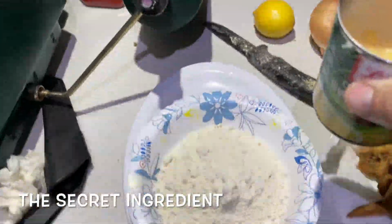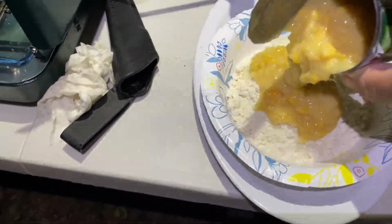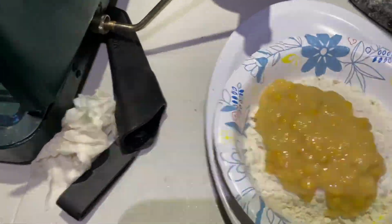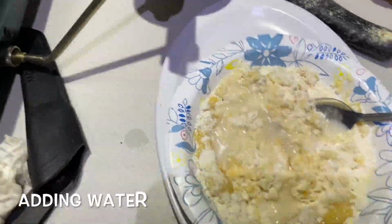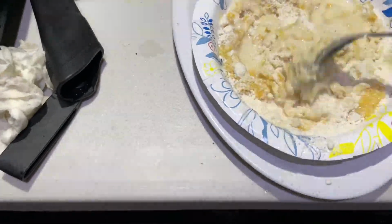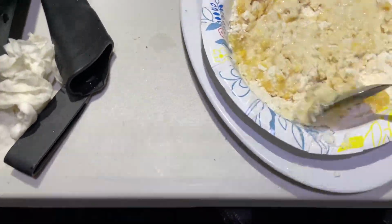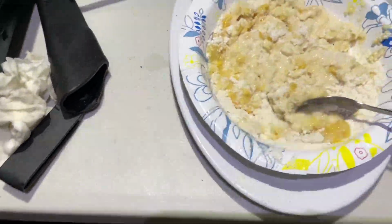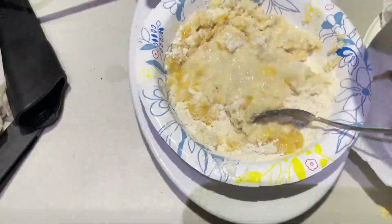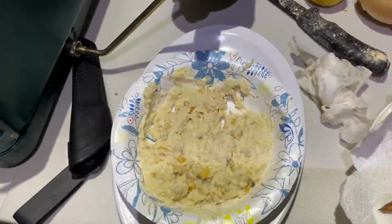Cream style corn. Don't add a whole lot. About half the can will work in this case. It's best to start out slow and mix slowly. You could always add more water, but you can't take away. All right, we got the mix just about right.